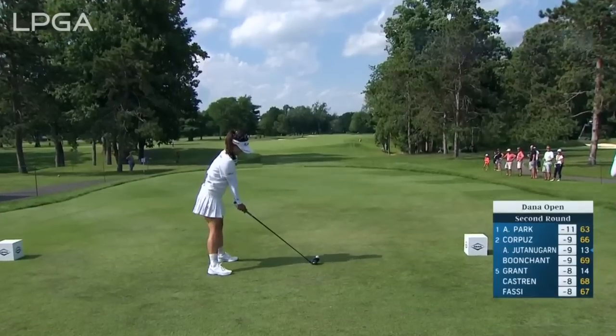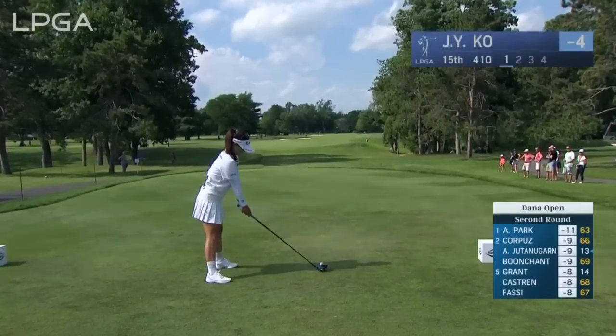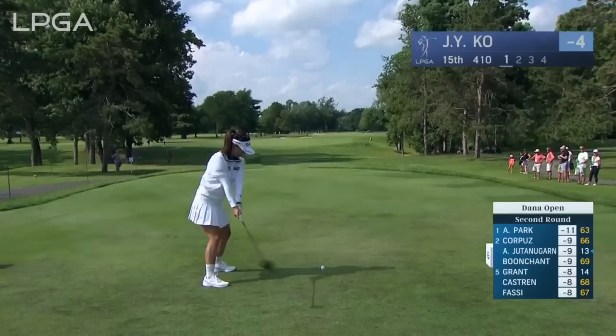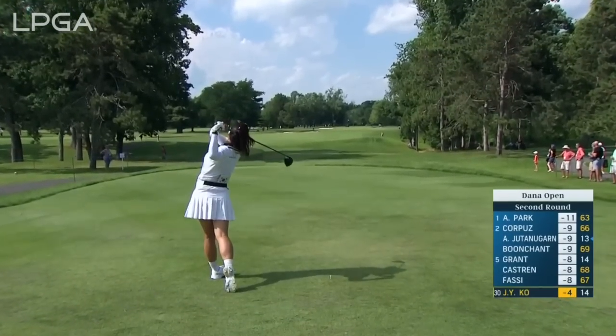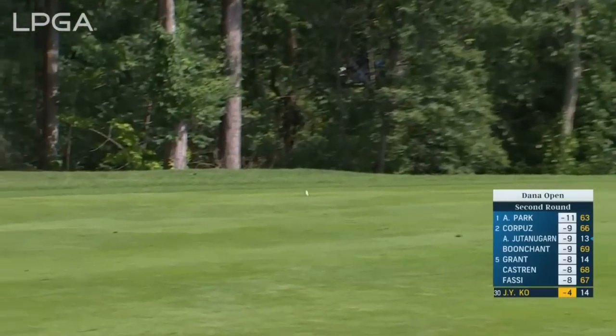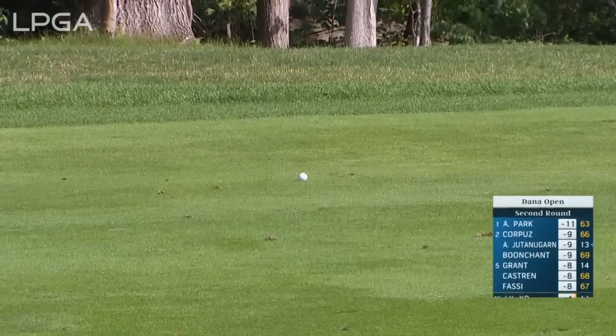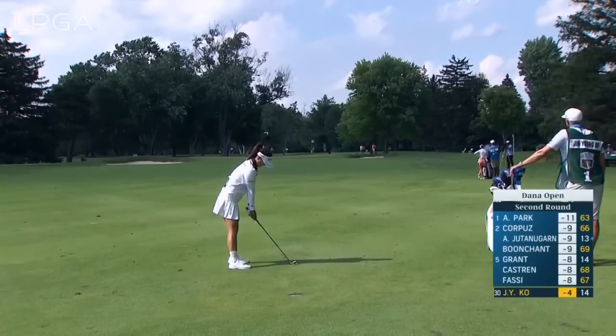All right, Jin Young Ko now. And there used to be a really big tree down the right side that is no longer there anymore, that used to make this fairway even narrower. So the players do feel like they can start it down the right side with a bit of a draw. You're exactly right. Good shot there. She's got it right where she wants it. Ah, Rosang's.